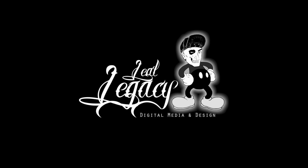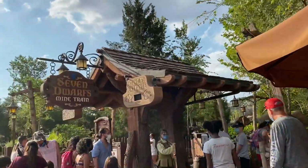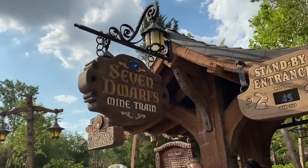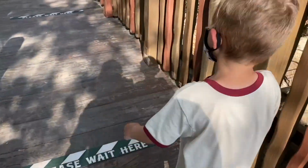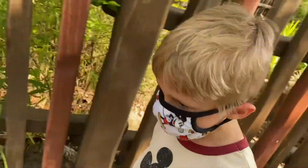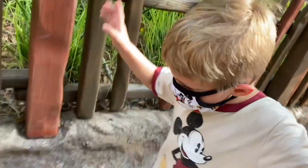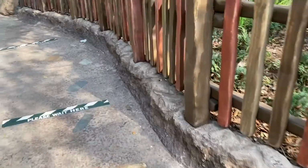Right along this episode, we are going to ride 7 Dwarves Mine Train at the Magic Kingdom in Disney World. Shot during our trip in May 2021. This is one of the Magic Kingdom's more popular rides currently. There's always a pretty significant line.